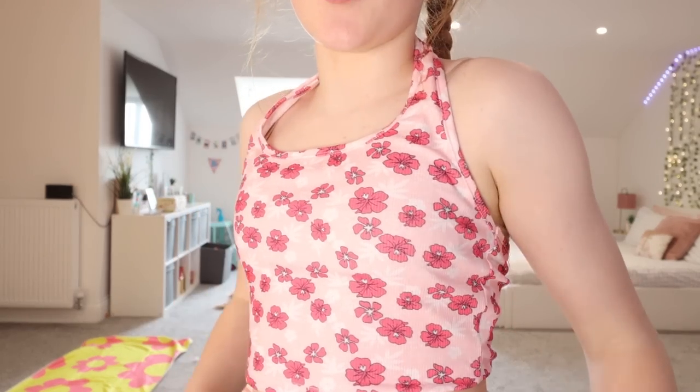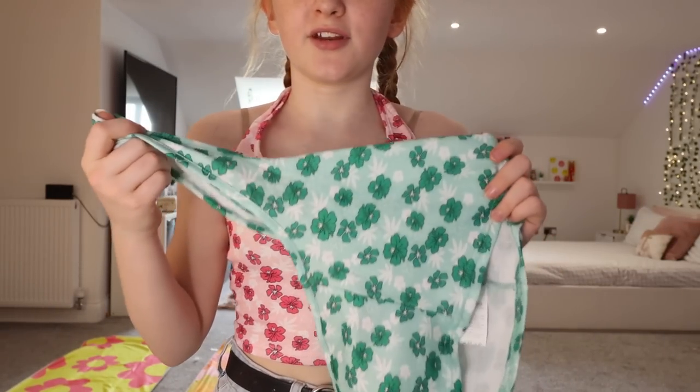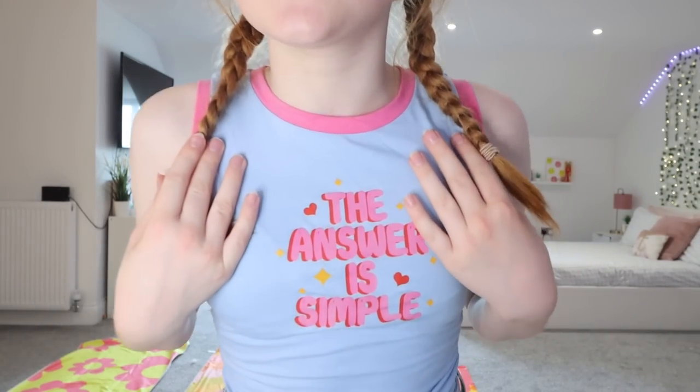Here is another little top. The shorts are not from Shein, they are from New Look. I got this really cute top with some flowers on it, kind of crossed over on the back. And then I also got it in green, so you can kind of imagine what it would look like. I think it's so cute, so summery, and I love it. I can't even tell you guys how much I like this t-shirt. I love it so much.